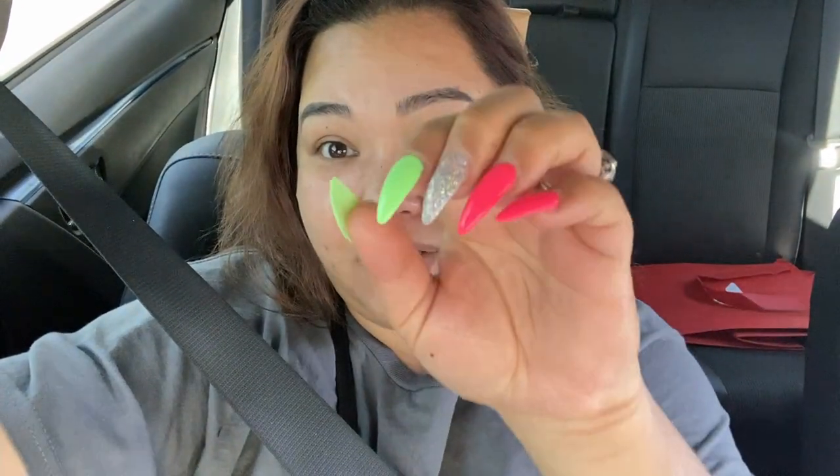So I was talking to you guys yesterday about the Coco and Eve self-tanner, and I did the face drop this morning. It's not that bad. It's giving me like a bronzy look. And now you guys can actually see my nails. I forgot my camera at home, but you can see what the nails look like. We're about to go now.